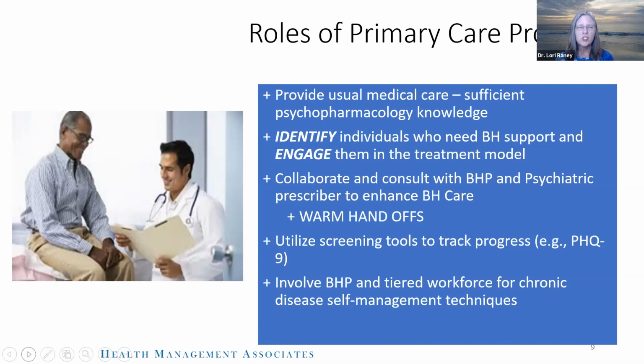So we need to really think about the roles of the primary care provider, and then the behavioral health person is going to whisk this patient away. You can go on and see a couple more patients, and hopefully it should make your day a lot more efficient. Sometimes it feels like it's going to slow you down, but it should make things a lot more efficient for you because once you do your piece, you can hand the person off.